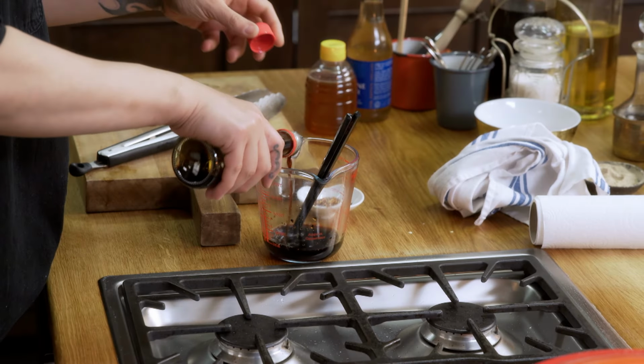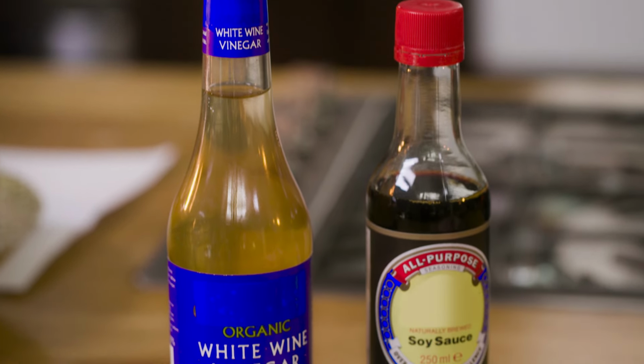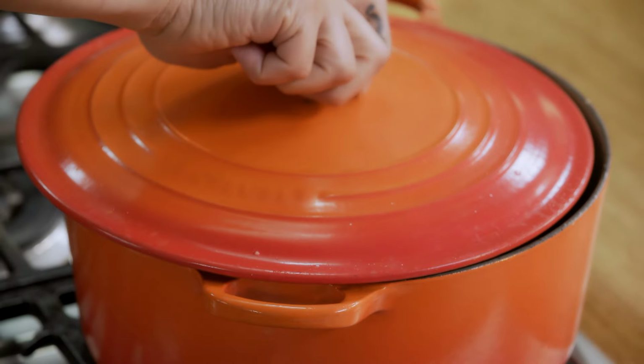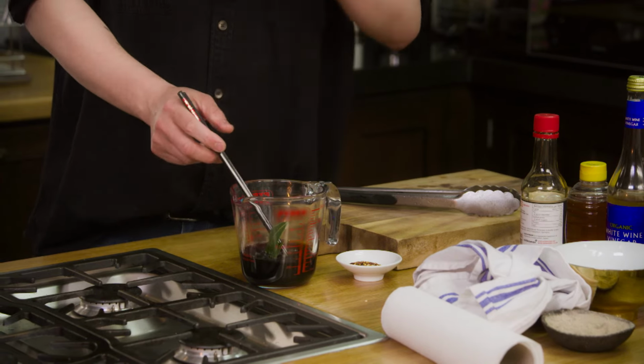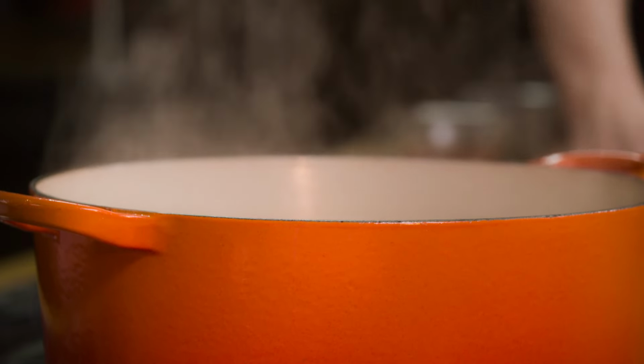Adobo wings have a simple marinade of just 4 ingredients: soy sauce, garlic, bay leaves and white wine vinegar. But I'm doing a quick version and pouring the mix into the pot. Give that a little mix. And then we're going to pour our liquor over our chicken on a low heat and leave it to simmer for 20 minutes. That is literally it. Vinegar was used in Asian recipes, preserving food in the centuries before refrigeration.